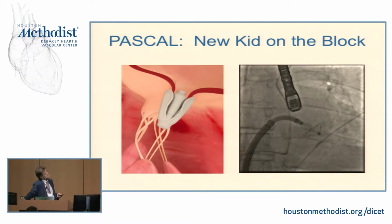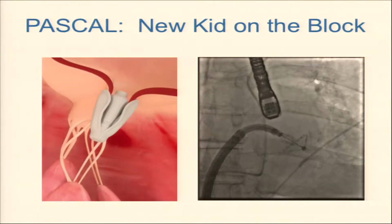This is the new kid on the block. It's called PASCAL. It looks similar to a mitral clip, but it has a spacer. So instead of pushing the leaflets together, the leaflets now coapt around a spacer. They call these things paddles and clasps, they have different terminology, but it's a spacer, and this is kind of what it looks like on fluoro.